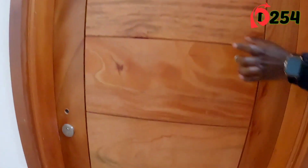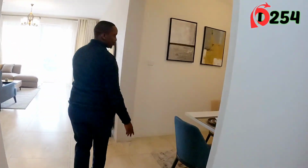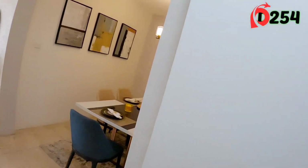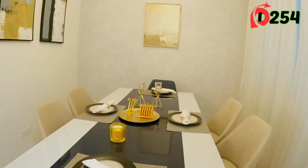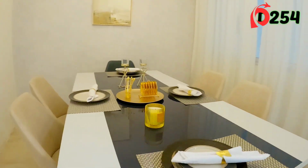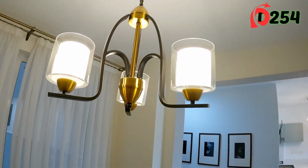Oh, I see this one. The main door is pure solid mahogany. I see. Then this will be the main entry. Okay. So when you just enter, this will be the dining area. Let me show them. So the dining area is separate. Wow. Very spacious, as you can see. Guys, look at the dining area. Oh my God, look at how beautiful it is.